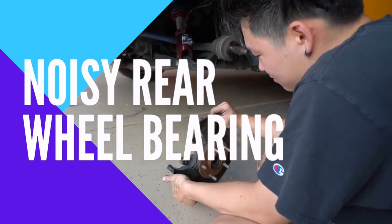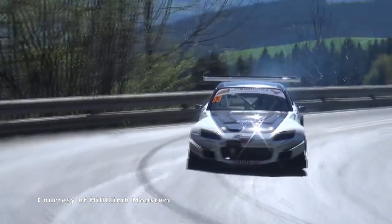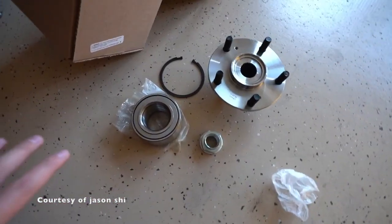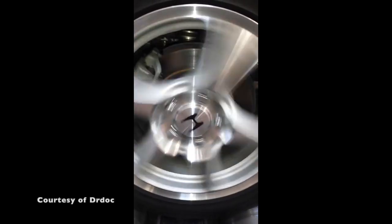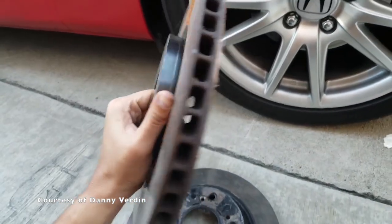Noisy rear wheel bearings. The rear wheel bearings of the S2000 are notorious for wearing out quickly. They tend to go out quicker if you do spirited driving, do track days, and you have stock brakes. The reasoning behind this is the S2000 has a non-ventilated rear disc brake setup. The heat made from the disc brakes gets transferred to the wheel bearing, and it can only take so much, causing it to mess up and make an annoying noise. This won't happen to every S2000 out there because it purely depends on your driving style. The usual fix for this is changing the stock disc brakes to vented ones.